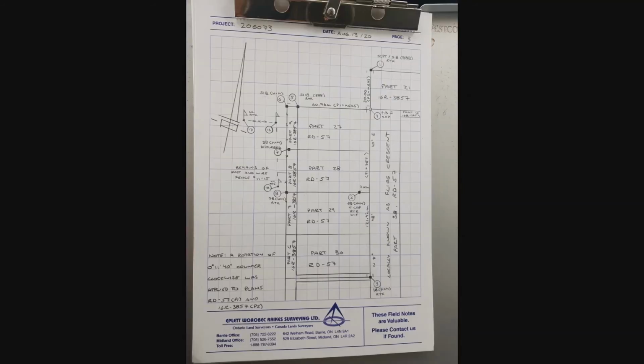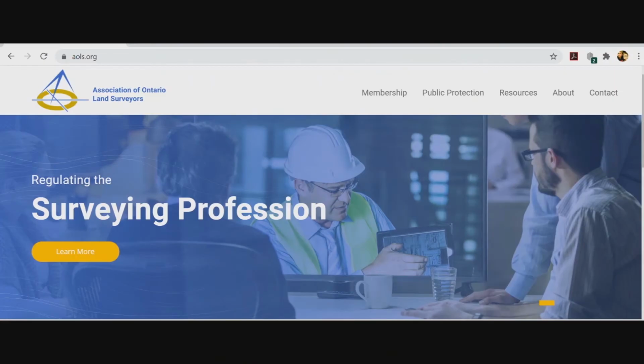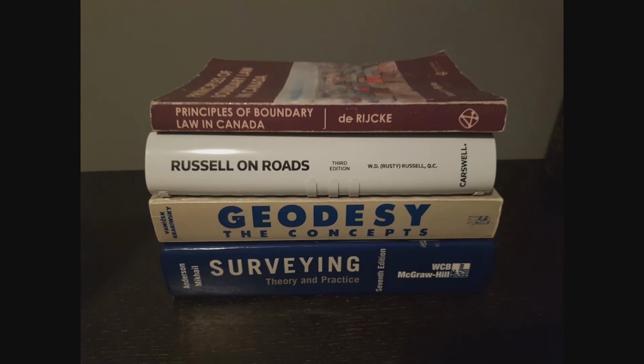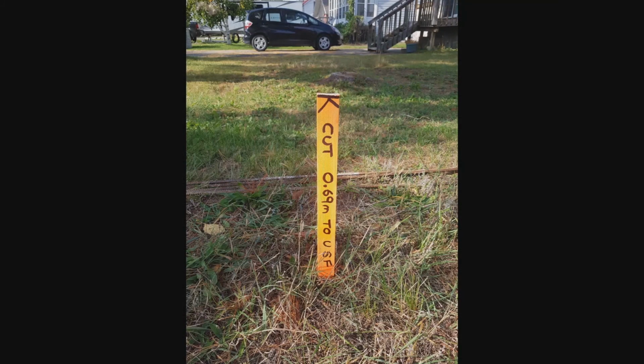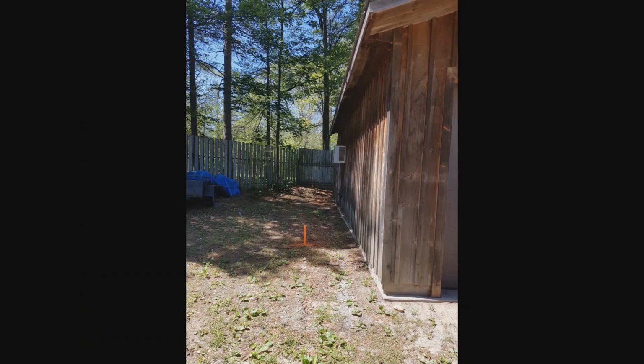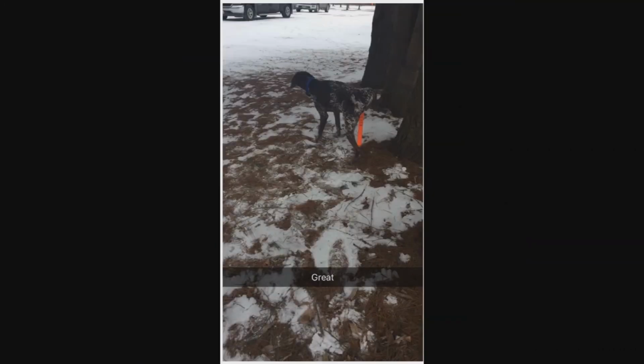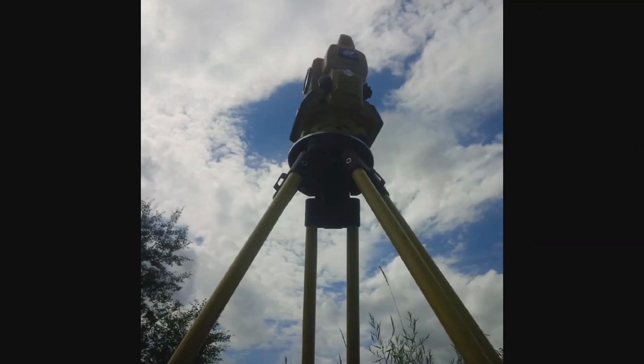You will need to complete a 2 to 4 year articling process. During your articles, you will be mentored by an experienced Ontario land surveyor who will prepare you to write your professional examinations. Yes, becoming an Ontario land surveyor is hard work, but definitely worth it. No matter how you cut it, there's just no denying that land surveying is a great career choice. I hope you can use the information in this presentation to get a leg up on planning your career.